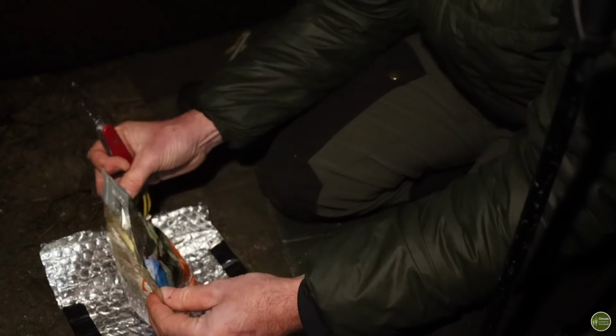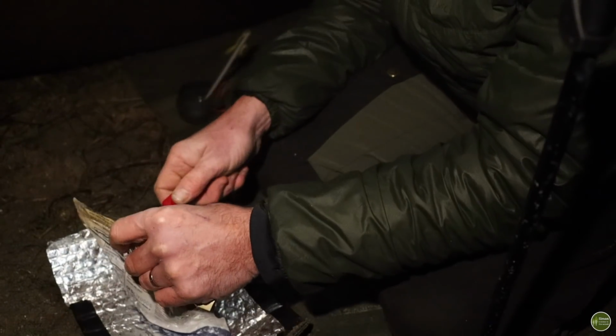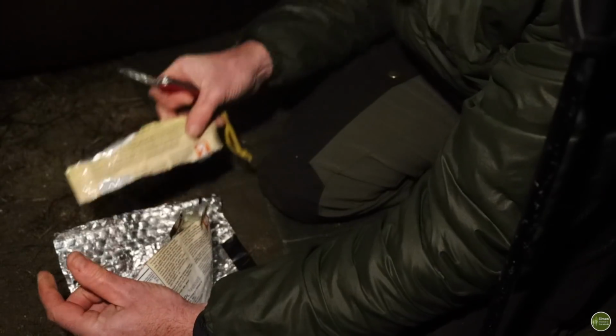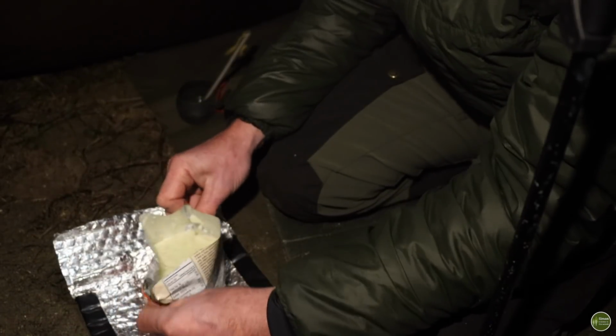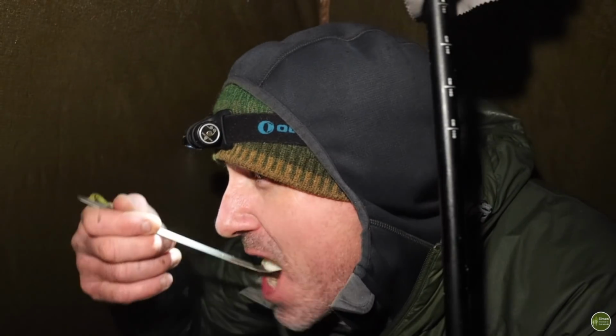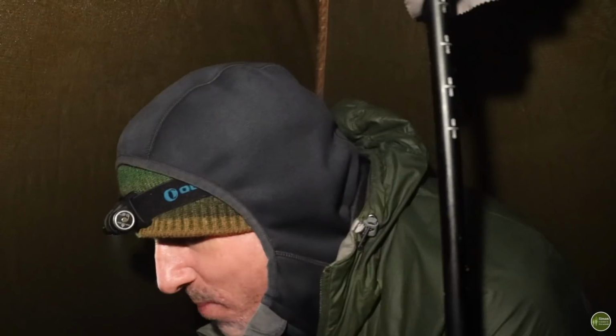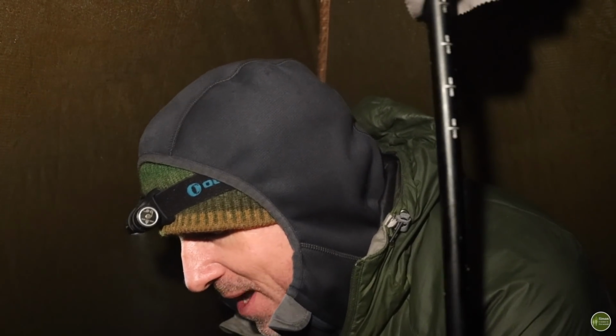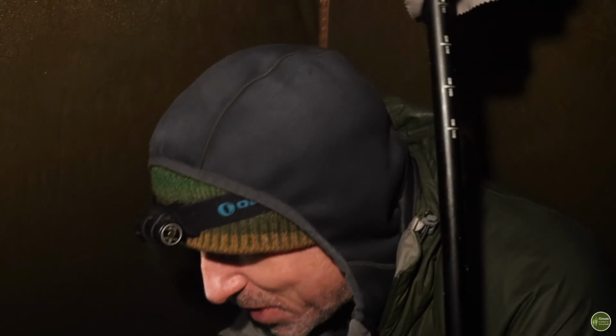Gonna make this a bit easier to eat by cutting the top of the packet off. Actually, that's not bad. There's a lot more flavour than I was expecting.